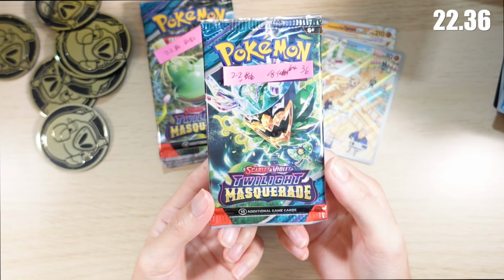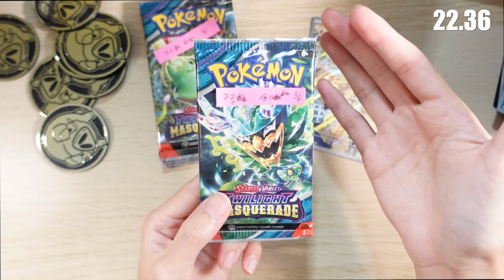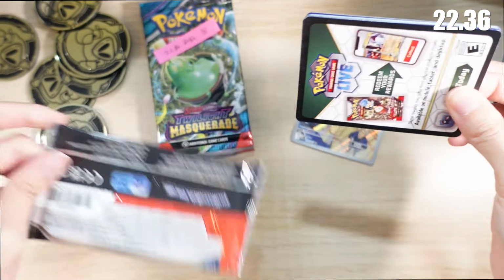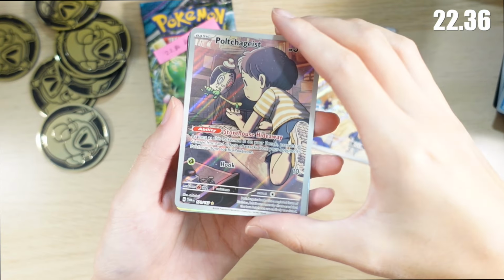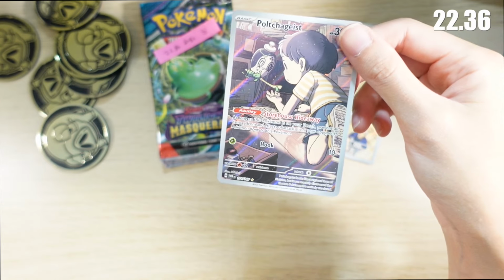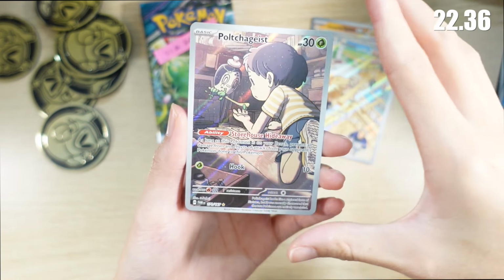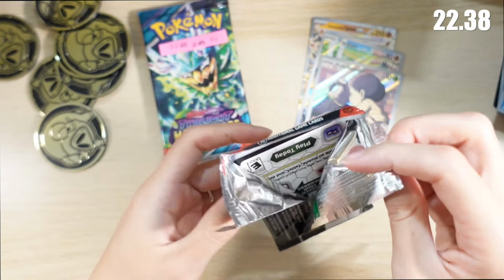22.36. And if you recall, 0.36 was where our outliers began in the booster box. So 0.36. Whoa. Poltergeist. Very cute. Nothing behind. I don't know what to say right now. I'm just gonna keep pulling stuff. Poltergeist. 0.38.